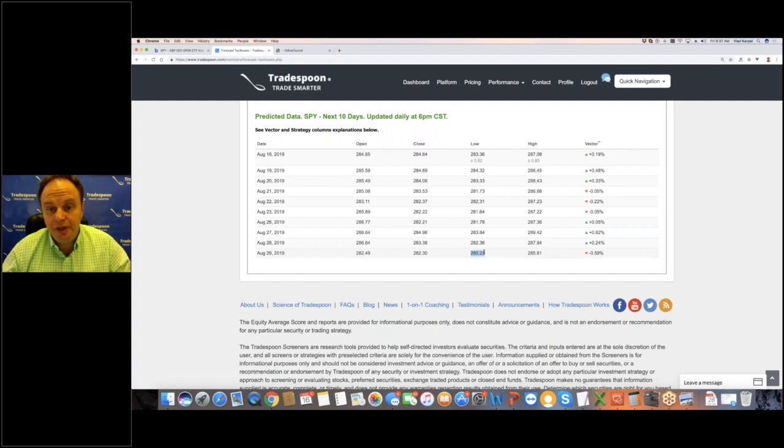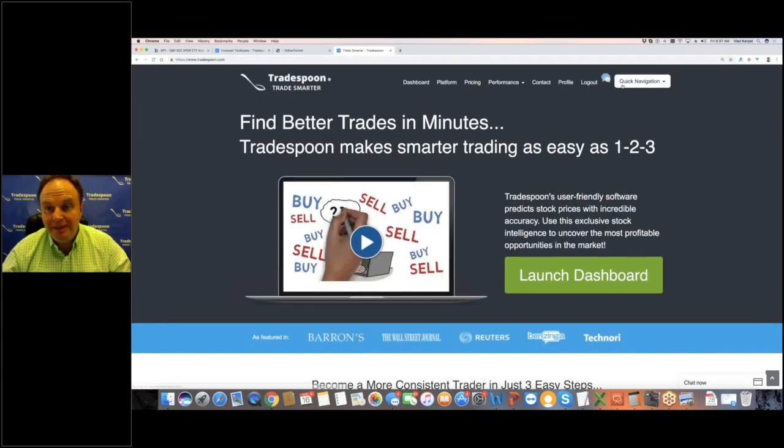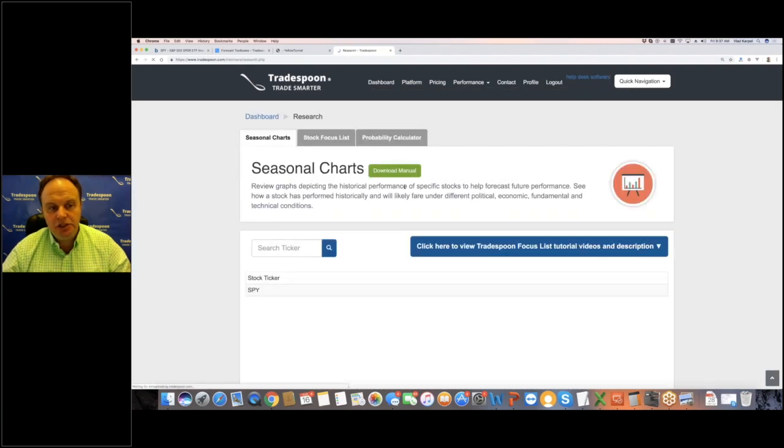This is close to the 200-day moving average, or a rebound back to close to the 50-day moving average, which is around 289 to 290. And that's probably a good assessment, from the technical perspective, of where the stock market can be in the next 10 days. From the longer-term perspective, I'm looking now at the seasonal chart.